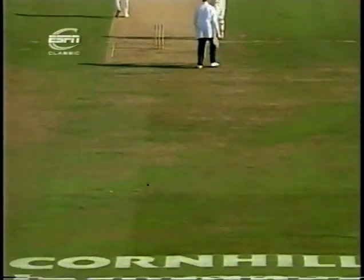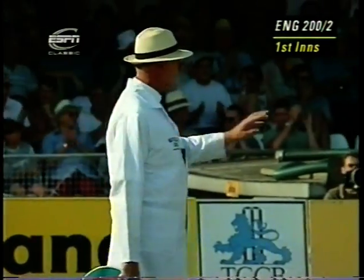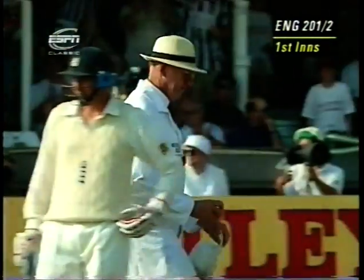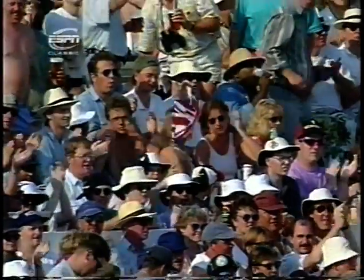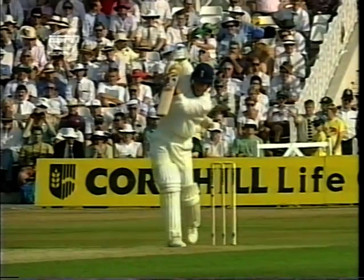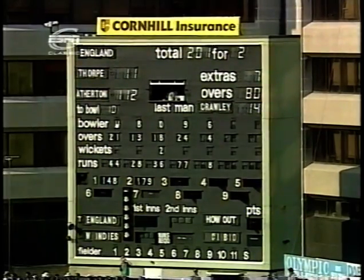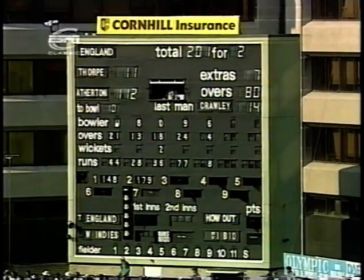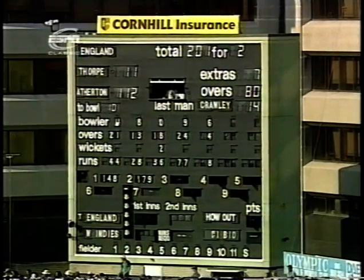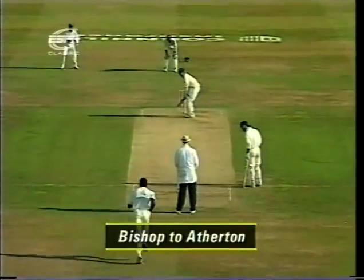That's a lovely shot. You don't see many better shots than that for timing, placement. Many a coach in the country will be applauding that shot for the straightness of the hit and the ease of the shot. That boundary also bringing up the 200. It's taken England 328 minutes, the best part of 5.5 hours.